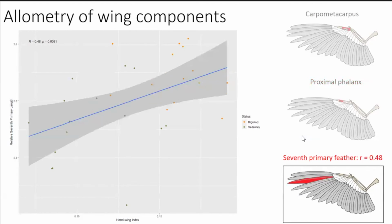The thing that really matters is that outermost primary feather. This feather is driving hand wing index overwhelmingly. It's the only component of the wing that has a significant association with hand wing index. So it seems like the outermost primary feather is specifically the component of the wing that is most important for hand wing index.